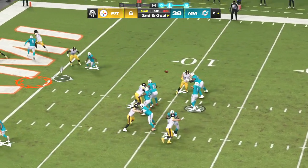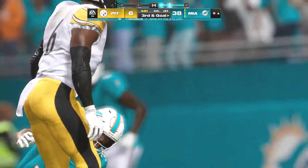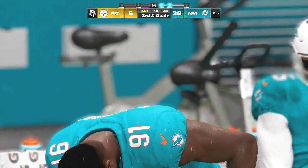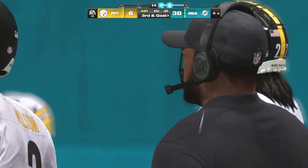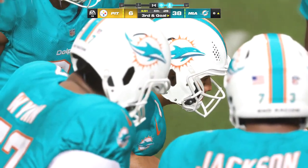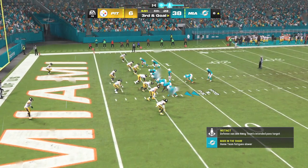Going to the air. Tagovailoa. Looking end zone, but it's incomplete. Well, touch and timing are critical for those types of throws. He put a lot of zip on that one. Needed just a little bit more finesse trying to get it to his back. 3rd and goal as they look to pour some more salt in the wound.